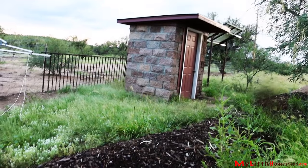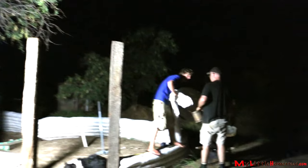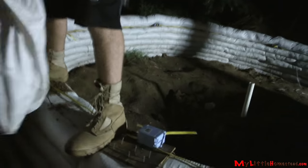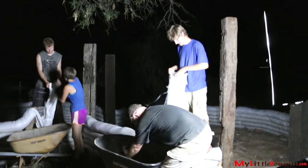The final step before the group of people came over was getting one layer above the electrical. They broke up in two groups, Gary and Bryson, and Shay and Garen, and they raced to see who could finish the circle first. Ooh, nice boots. Yeah. Oh, watch the nails. They had a huge doorway in their bag circle that they didn't have to bag in.